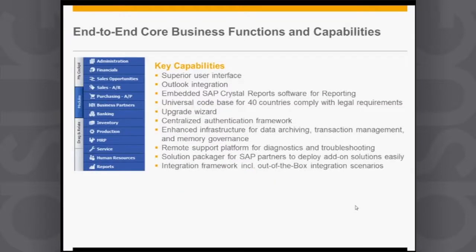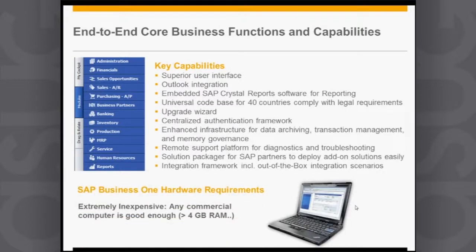So let's then wrap up what we've covered. I've talked to you and shown you how we're providing that end-to-end core business functionality and capability. The important thing to note, if you are running this in an on-premise environment, the SAP Business One hardware requirements are quite inexpensive. And of course, with the cost of computer hardware coming down all the time, it is becoming less and less expensive to deploy more and more powerful hardware. And your SAP Business One solution will be taking advantage of that if you choose to make those investments.